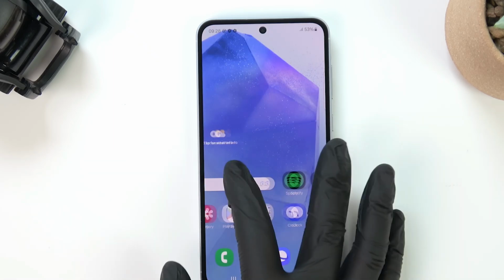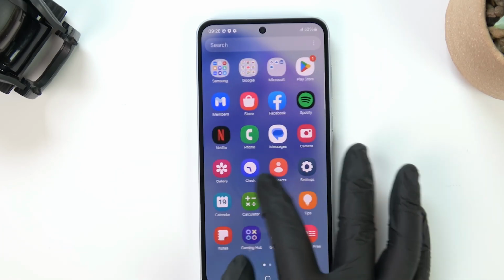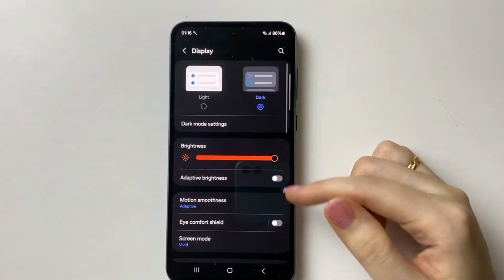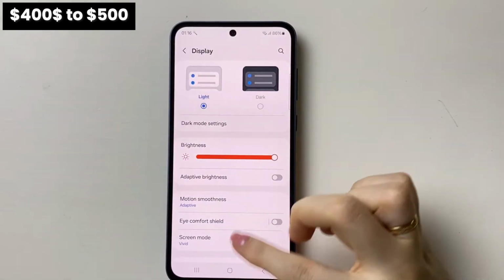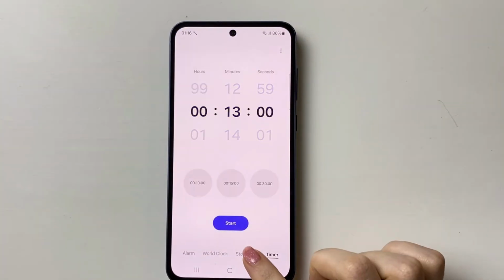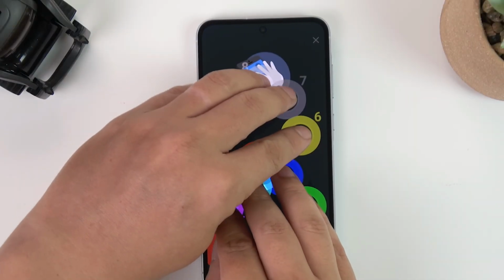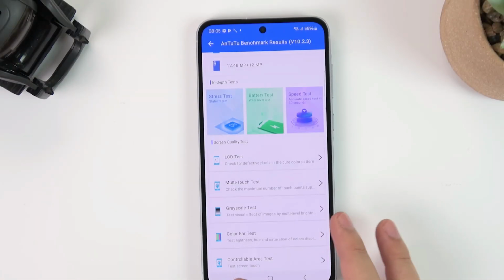Pricing for the device is still under wraps, but it's likely to be positioned in the mid-range market, with an estimated price tag of around $400 to $500. This price would make it an attractive option for users looking for a balance between performance, features, and affordability.